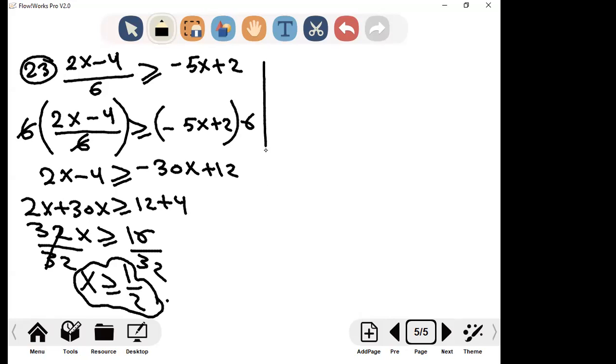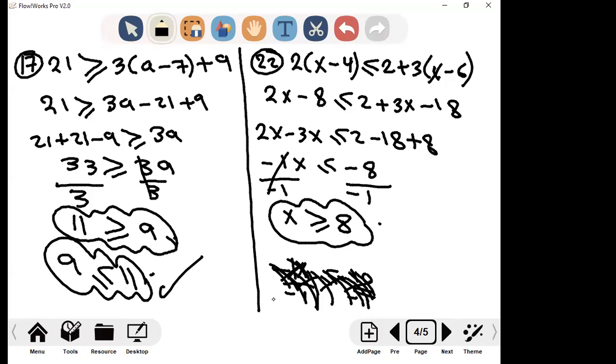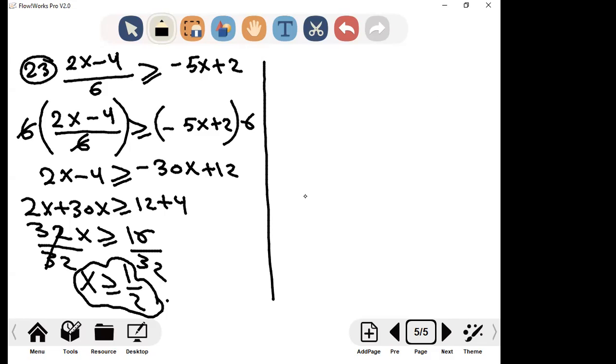Okay. Unless you didn't understand it. I didn't understand why we flipped the signs. Where? Which question? Question 22. Because we divide on negative. Oh, okay. Thank you, Mr. Divide by negative, we switch the equality sign, right? Okay, thank you.